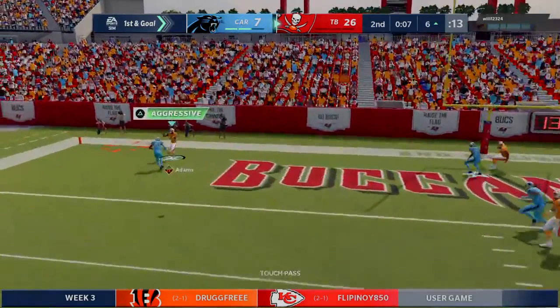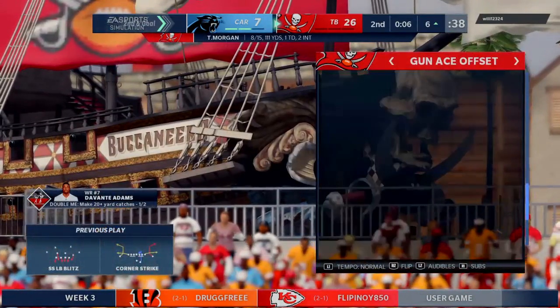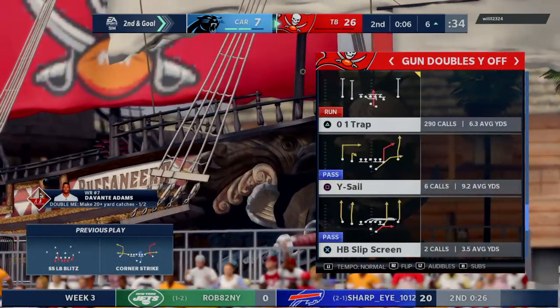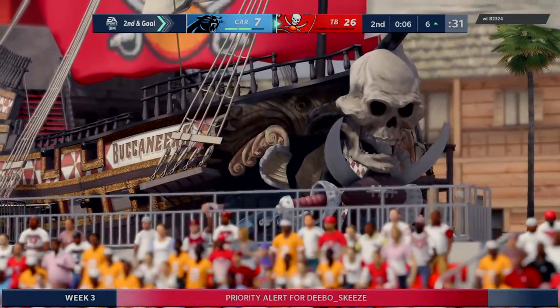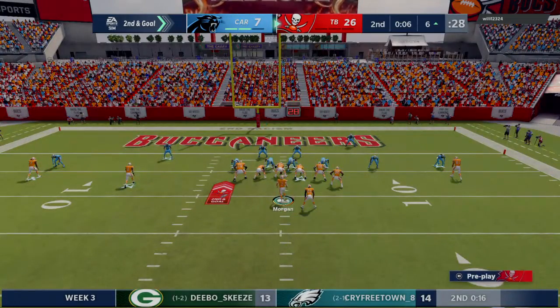A chance to really cap off a big first half here as they come up on 1st and goal. Out of the gun, they'll look to throw. Looking end zone, but it's incomplete. Again, he was looking for Devontae Adams, but it'll be 2nd and goal. They come up here with another shot from the 6-yard line, and it's 2nd and goal now.